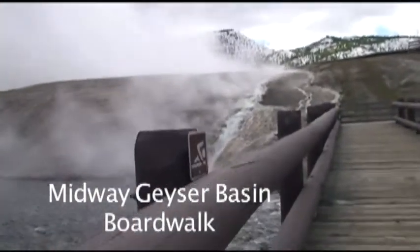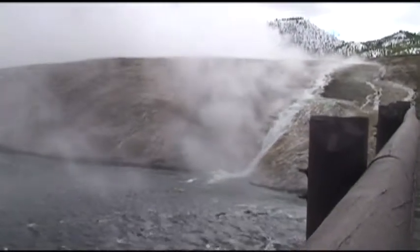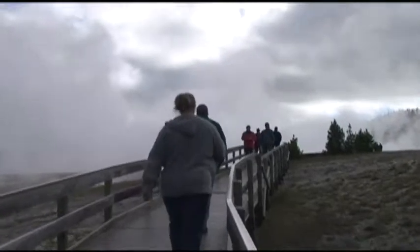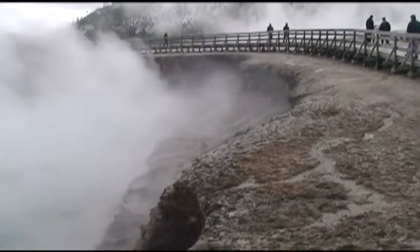Well, our room at the Old Faithful Inn still wasn't ready, so we took another trip up the road to the Midway Geyser Basin. And this is the Firehole River again. Just like the sign says, this is the Excelsior Geyser Crater.